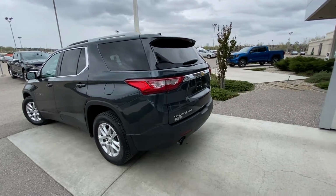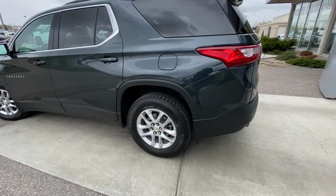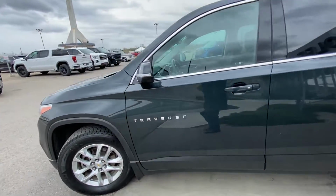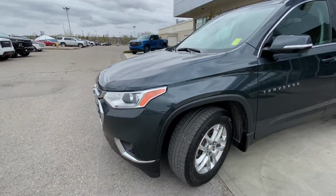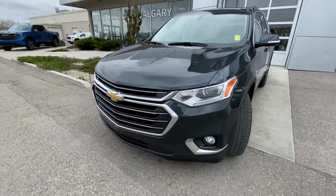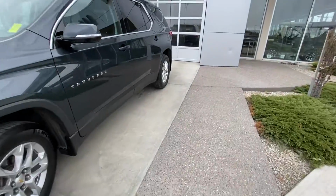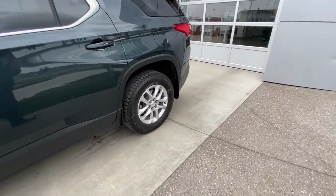Taking a quick look at the exterior of the Traverse, we have the 18-inch wheel and tire package with Michelin winter tires, color matched door handles with keyless entry, Traverse on the front door, color matched mirror caps. Coming to the front, we have the chrome accent grille, gold bow tie, LED daytime running lamps, and fog lights. Making our way back down the side, rear tinted privacy windows.